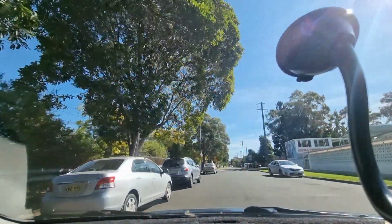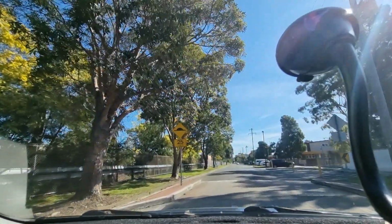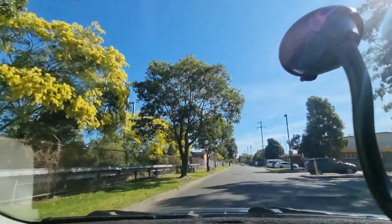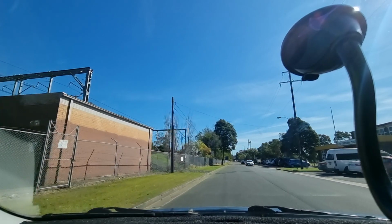Now up ahead I can see a speed hump. Check the reverse mirror. Slightly press the brake. Make sure the speed is less than 25 kilometers. Then you go, guys. Now up ahead you can see 40 kilometers, guys. So make sure before you cross that 40 kilometer sign, your speed is like 35 kilometers, guys.